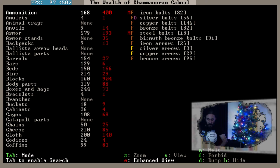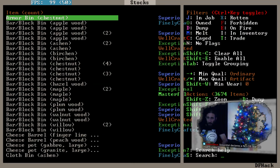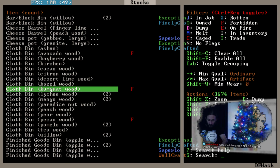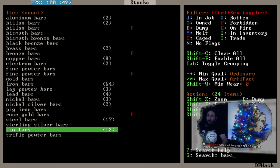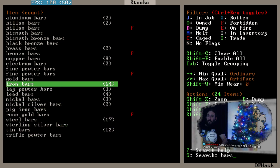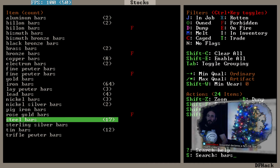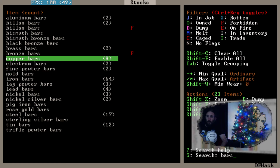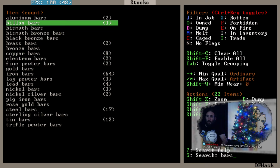Okay, all very exciting, but realistically I'm interested more in things like steel bars and whatnot. Where is it? There we go. Q? Oh, not Q bar. B-A-R-S. There we go. 64 iron bars. The number's going up. 17 steel bars. I'm not sure if that's going up or not. We don't want these gold bars forbidden. What on earth is that all about? Why would these be forbidden? Screw that.